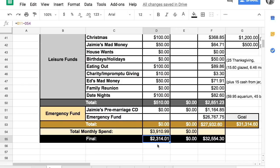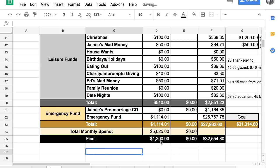And so that gives us, after all of those are taken out, $2,314 remaining. We do need $1,200 to carry over into January to pay our first of the month bills. And so I think that will leave us with $1,114.01. Let's see if my math is correct. Yep, so that gives us $1,200 there. And so the $1,114.01 will be what we should be contributing to our emergency fund.